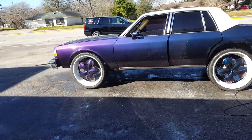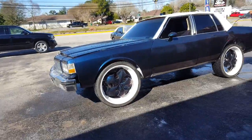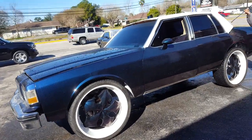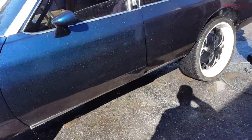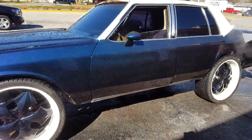We do custom detailing, so if you need it done, hit us up. And I also did the paint job on this one right here. I shaved out the door handles myself, did the body work. As you can see, you can't tell. And I did the paint job.